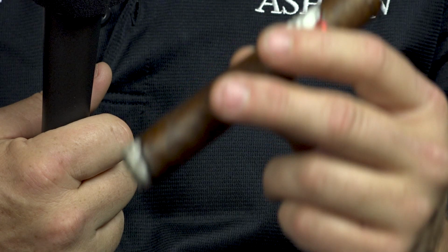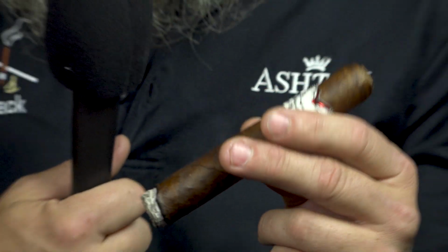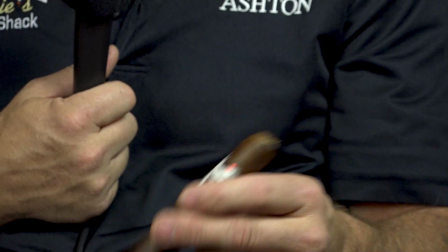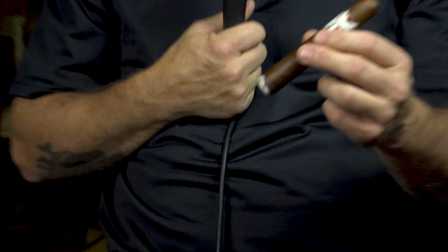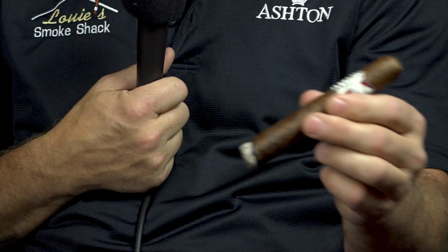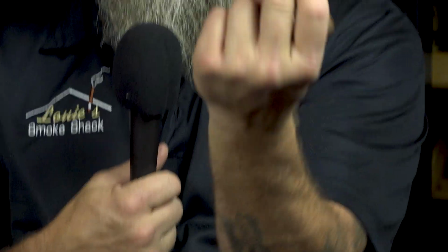You guys, I do that sponge test. This has got just the right amount of sponge to it, and you guys know I watch my humidity very closely in my humidor. I just checked it before we came out. We're right at 65% humidity and about 68 degrees, and the sponge on this thing is fantastic. So it's burning exactly the way it should be, and the smoke coming off this thing is great.